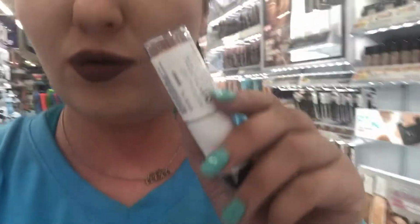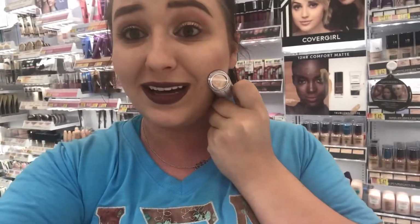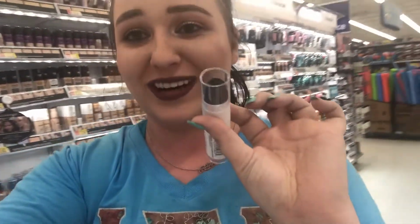Okay guys, so get ready for this wear test. Let's hope this is my shade. Y'all really suck at shade matching, but the lighting is horrible in here too. We're gonna hope that this is a good shade for me. And we might try this applicator. Don't count on it. I don't like those, but we gonna try it out.